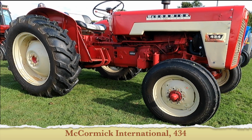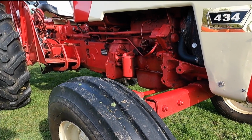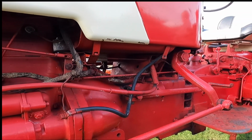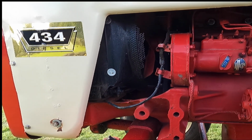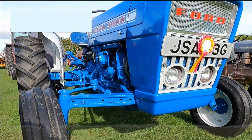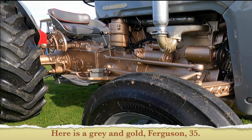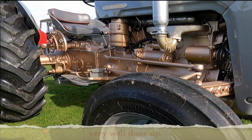International 434. It looks to be a 4-cylinder engine, judging by the dots there. This is a Ford 3000, around 1971. It's been resprayed below, but it's looking good. Here's a Grey Ferguson 35. It's a 4-cylinder diesel. Pretty well done up. Most of the tractors here seem to be very well done up.